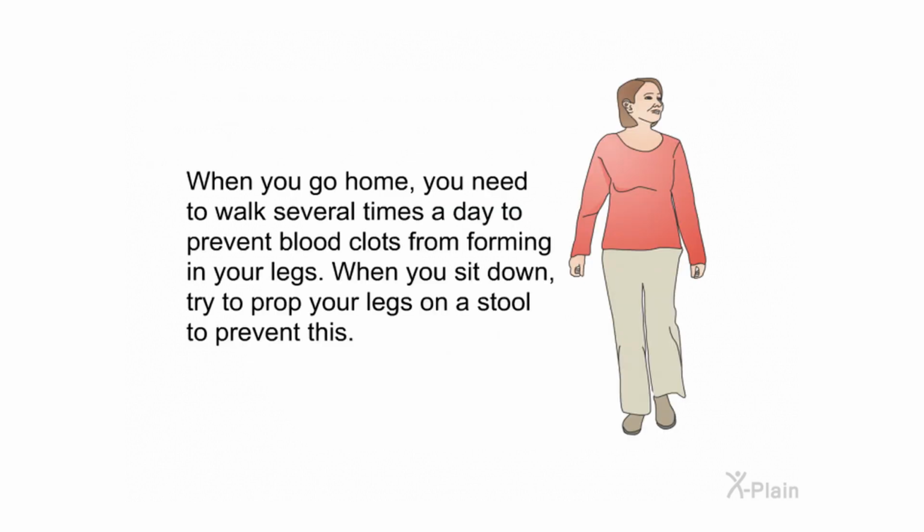Activity. When you go home, you need to walk several times a day to prevent blood clots from forming in your legs. When you sit down, try to prop your legs on a stool to prevent this.